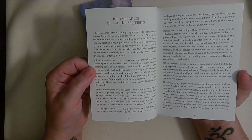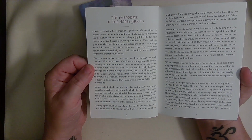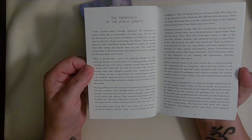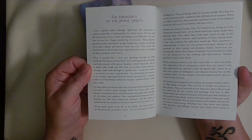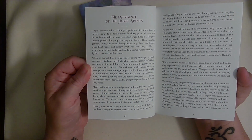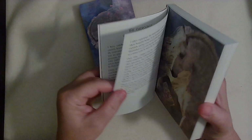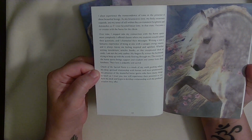And the emergence of the horse spirits. And this is basically just some background on horses and their association with them. And some more about it.